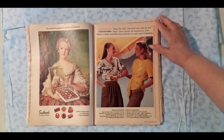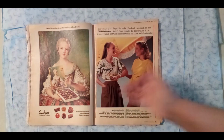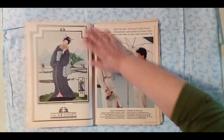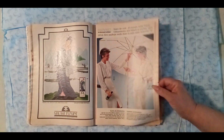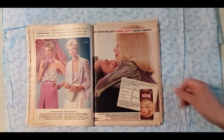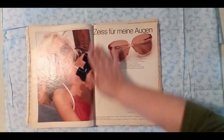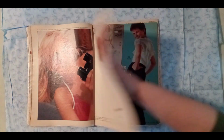See the blusen, again, the blouses, and I love the colors. Very soft brown. This is not dark brown, and the soft brown goes very well with the yellow, so it's beautiful. Let's see on the right side. On the left side, it is an advertisement. Let's go see on the left side. On the right side, it is an advertisement for hair color, for Wella. Wella is a company that still exists. Here you have an advertisement for sunglasses.